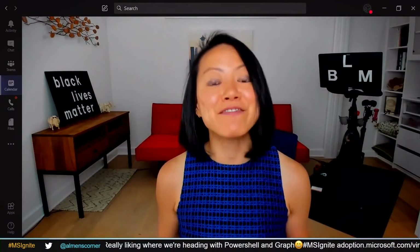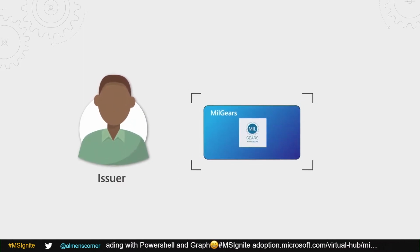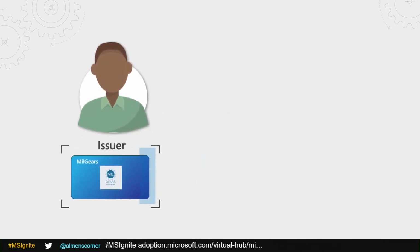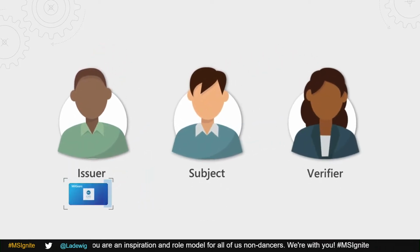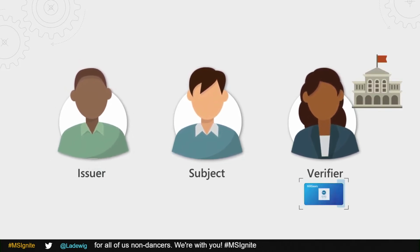Okay, so for this process to work, clearly there must be incentives then for each party. Yes, everyone benefits in this scenario. The issuer, in this case, MillGears, gains a more efficient process by verifying service member information. They also don't bear the risk of storing sensitive personal data. That data stays with the subject. The verifier, in this case, the university, can trust the subject's information because it comes directly from the issuing source. So they save the time and the cost on background checks.